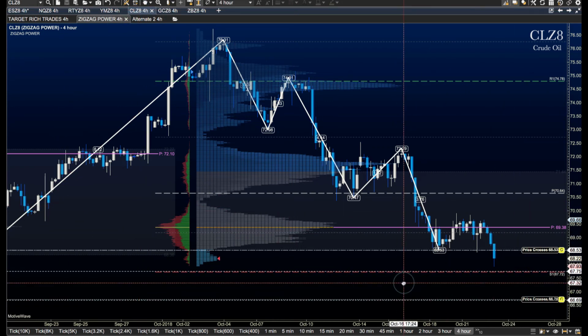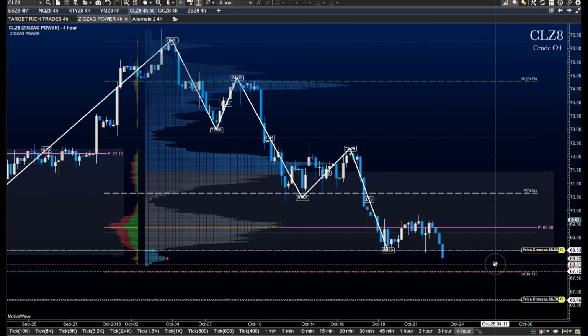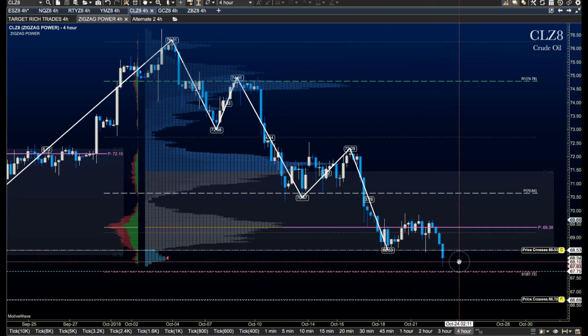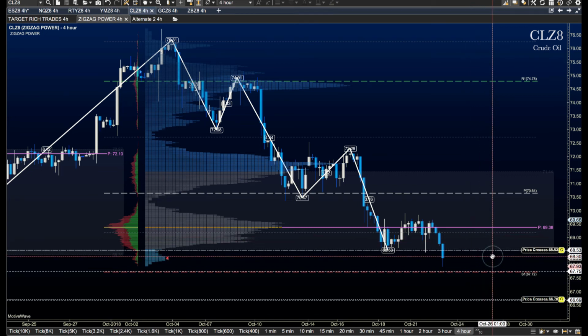All right, taking a look at oil, also on the fade, but really trying to hold this edge, right? Building a bit more volume in this area. For those of you that are members, you know that we have a long triggered on this edge here, just so long as it can retest and hold the region. That's what we have to watch.